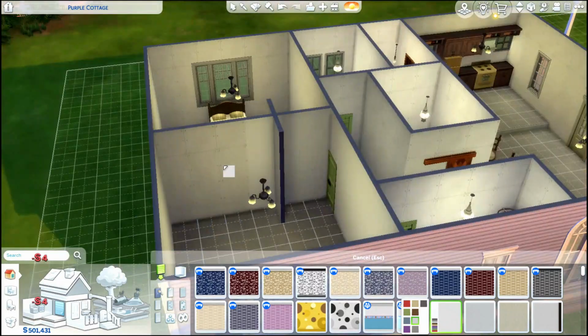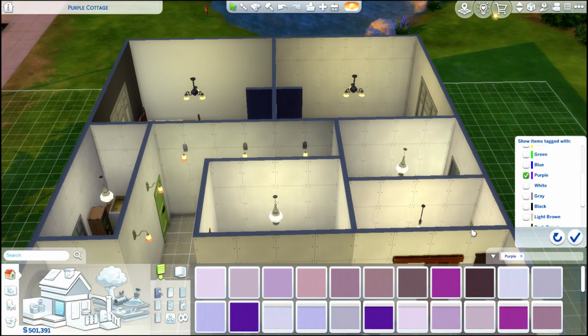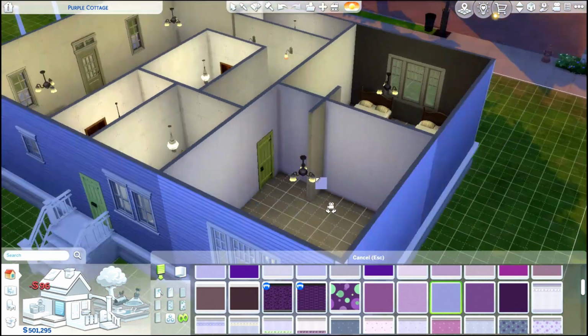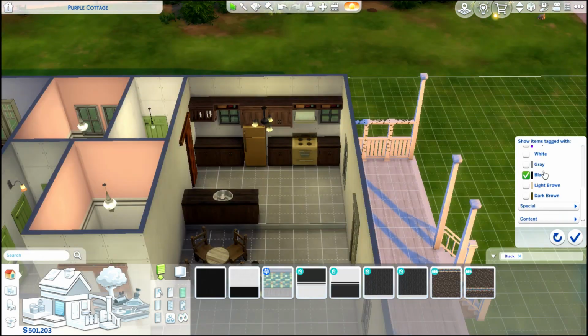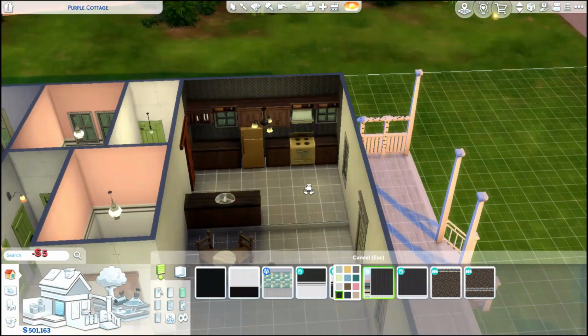I'll go room by room, but this time I started in the kitchen and then went into the living room, then the bathrooms and the bedrooms, and then back again to the kitchen. Like I was just doing whatever. But it's finished. So really that's all that matters. And I started with walls, I guess, is the very first thing I did.